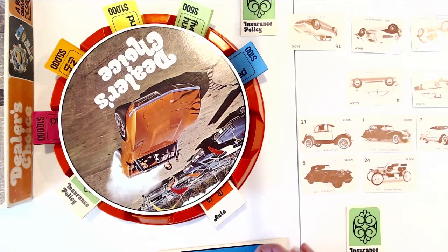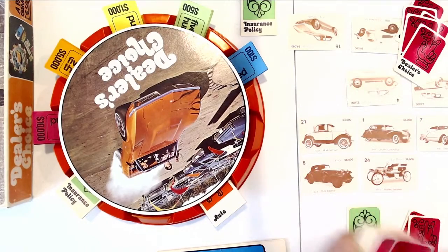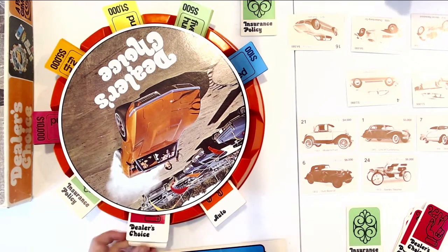All right, so now we need the pièce de résistance, the dealer's choice cards. So I will give you 5 of them. 1, 2, 3, 4, 5, and I'll take 5, 2, 3, 4, 5, and we are ready to begin. We'll let Sam go first.